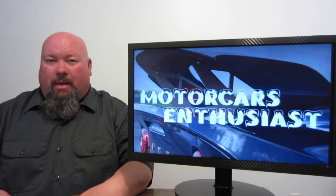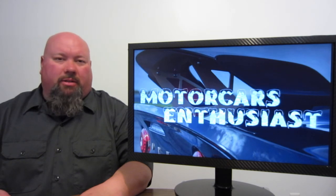They are developing a 3-liter turbo diesel to go inside the brand new F-150. I cannot wait to see what the fuel economy numbers may be on that particular machine versus that Ram 1500. It's a very interesting little fight going on between those two crosstown rivals. And that's all there was that I thought was worth talking about for this edition of Motor Cars Enthusiasts.